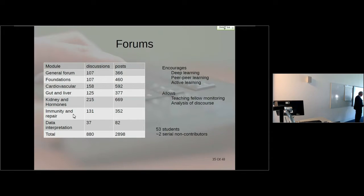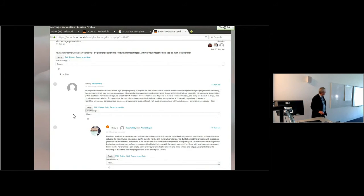Just to show you the kind of level of engagement, these are the first two terms from our first year. We've had a total of 880 discussions and 3,000 posts, and that's between 50 students. It's great because we can see evidence of active learning in there as well, and the quality is surprisingly high. So this was on a module on what we call foundations, which is just to take them through the body very quickly in 4 weeks.